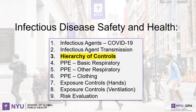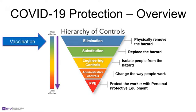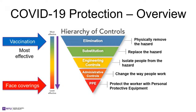This module describes the hierarchy of controls pyramid and how it organizes exposure control solutions from best to least desired for worker protection. The hierarchy pyramid orders controls from the best to the least effective in preventing exposure to the virus that causes COVID. For example, vaccination eliminates the virus, which is the best control. However, wearing face coverings when proper distance is not possible is the least desired control.